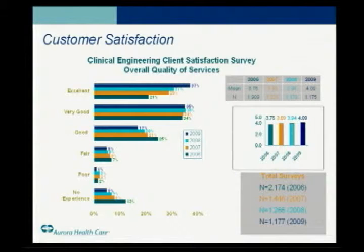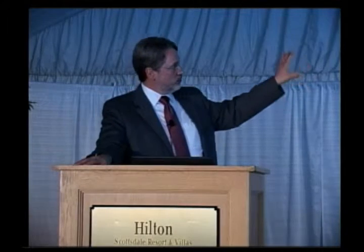Our customer satisfaction surveys, the first year we sent this out after the reorg, we're at 3.75 on a 1 to 5 scale. Given all the changes that we implemented, I was actually pretty happy with that. But you can see that we've consistently increased those year after year after year. And what I really like is if you look at those top 2 graphs, 72% of our responses are either very good or excellent.